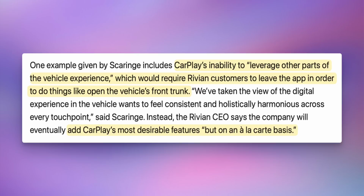And he specifically mentions that by using their software instead of CarPlay, you can do things like open the front trunk without leaving the application. And he said that they'll eventually add CarPlay's most desirable features on an a la carte basis. Now that sounds great, that sounds fine, and I love a forward-thinking CEO. I have no bad things to say about that.